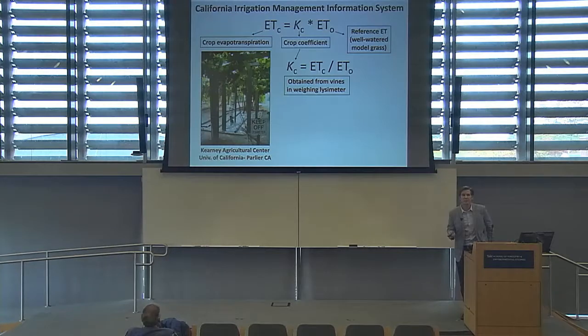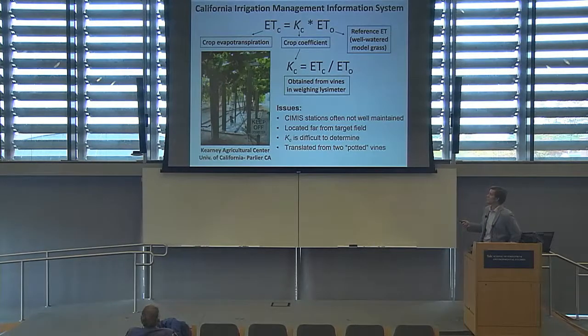So you could imagine that there's probably some problems translating this to other places around the state. So issues, as I alluded to before, the CIMIS stations are often not well maintained in many places. They're often located far afield from the target field of interest where you're actually trying to do irrigation. The crop coefficient itself is hard to translate from that one lysimeter spot to these other places around the state. And ultimately, one of the biggest problems is that you've taken data from 2 potted vines, these are essentially potted vines in the field, and translated that to every other grape in all of California and used a multiplier for it. And the response of these lysimeters is also not linear to water deficits and other things that we care about in terms of irrigation management.